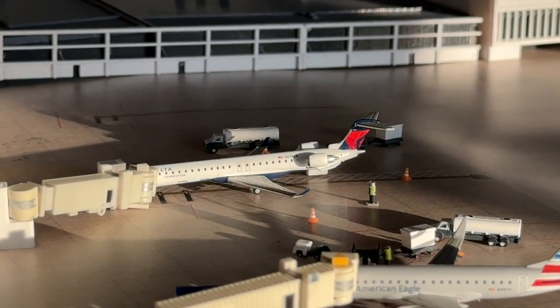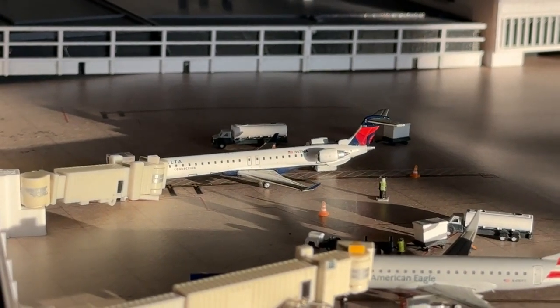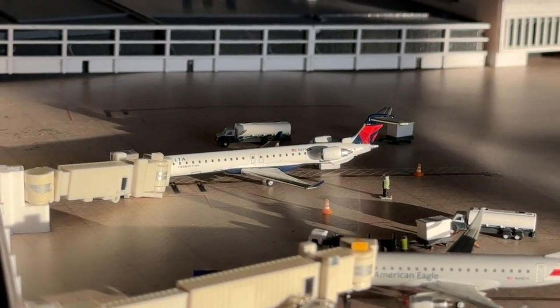Next, we have the Delta Connection operated by Endeavor CRJ-900. This aircraft's currently making a flight today, coming in from New York's, this would be LaGuardia, of course.